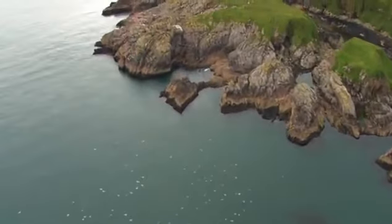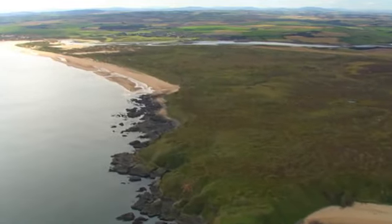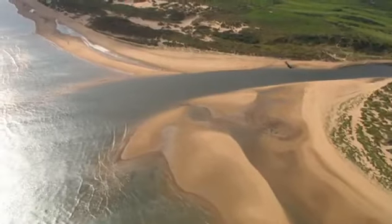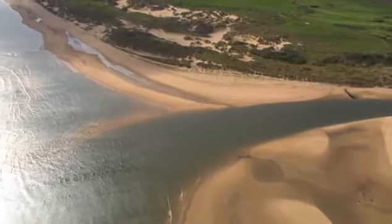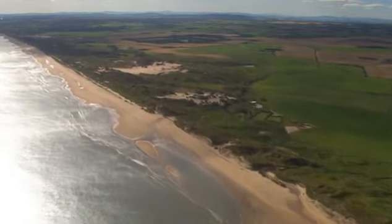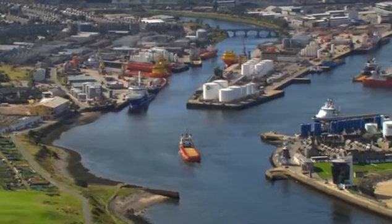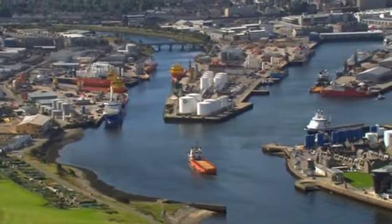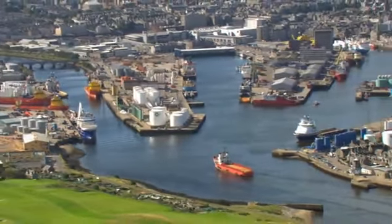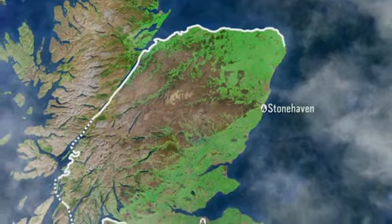We're working our way down Scotland's eastern shoreline. It's a wonderful contrast to the mountainous west coast. Endless beaches stretch down the shore, waiting to be explored. A long straight run of sand is interrupted by the oil city of Aberdeen. But we're headed a few miles beyond, to the little fishing port of Stonehaven.